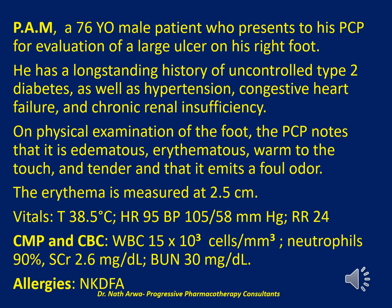And the next question reads, PAM is a 76-year-old male patient who presents to his primary care provider for evaluation of a large ulcer on his right foot.